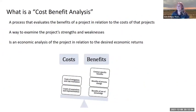So cost benefit analysis is a process that evaluates the benefit of a project in relation to the cost. And the cost can be financial. It can be like a personal cost. Cost can be a generalized statement. It doesn't have to just be money. It's also a way to examine your project's strengths and weaknesses. And it's also an economic analysis of the project in relation to how much you're wanting back for your economic return. And so there's just this little scale picture. But what you're looking at is, you want the benefits to outweigh the cost. And in this case, there's more benefits. And that's what you want in raising your livestock. You want the best price at market.